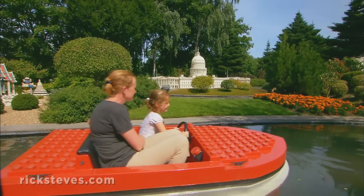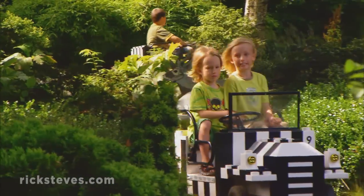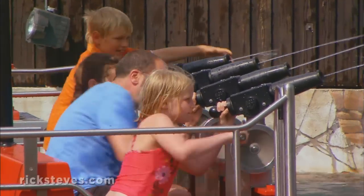For me, the highlight is simply to see Danes at play in their reserved yet fun-loving way. Each year, Legoland opens up new rides and play zones, and more Danish families make this a fun day out.